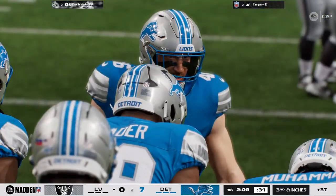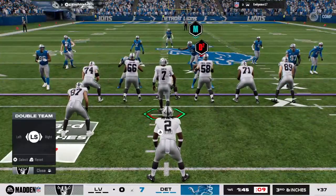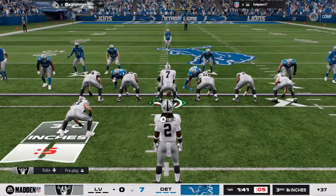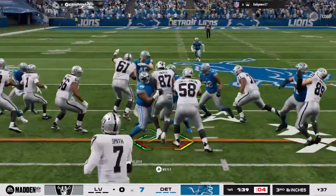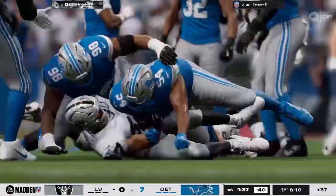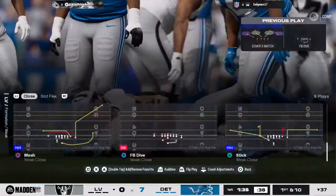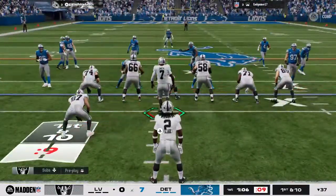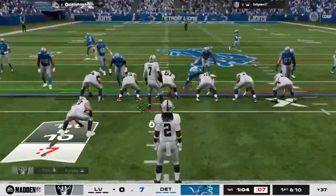So the hope is when you call these underneath drag routes, you're trying to have your tight end come out the backside of the defense in space. So when you put the ball on him early, it leads to big yards after the catch. In this case, they don't get the real big play they were hoping for, but they'll definitely take it. It's a gain of a yard. Line of scrimmage is the 37-yard line for first and 10. First down.